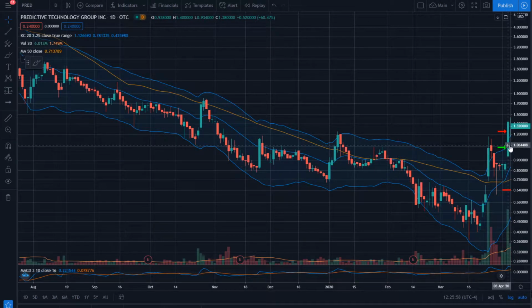So this jump right here was pretty instantaneous. There wasn't much opportunity to get in. Stop all the way down here in the mid 60 cent range. So that's a 40% stop.